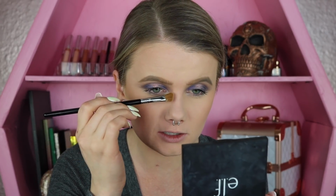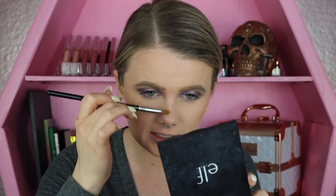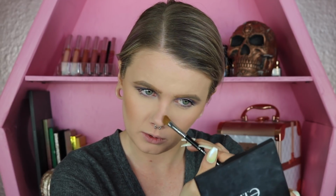And I'm gonna take just the tiniest amount of that bronzer and take it down the sides of the nose. I've been kind of getting into a bronzer nose as well. And I like using an angled brush. This is the medium angle shading brush by Sigma, the E70. It's just nice having a little bit of an angle working the product around the nose. Sculpted.